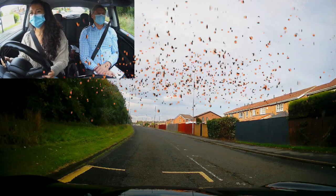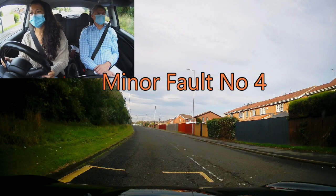Fault number four for you, Pamela. This is a 30 mile per hour road. You've got a lovely clear road. You'd be expected to do near 30 along here, maybe just under, but 23, 24 is a bit on the slow side.